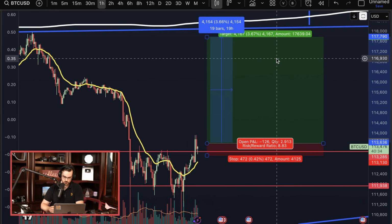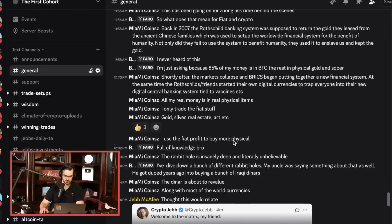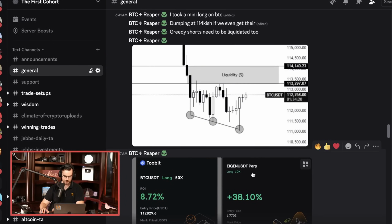Jeb, that's insane. That's way too much leverage. If you don't know what you're doing, it is. There are people in our Discord server every single day that are getting 100, 200, 300, 500% returns on their trades. I mean, right here, 41%, 8.7, 38%.